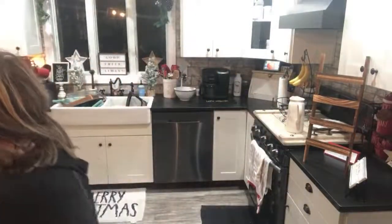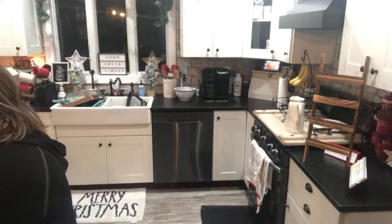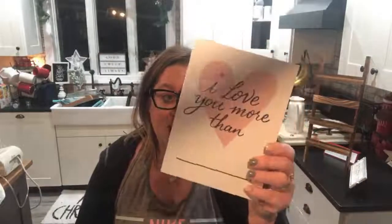Okay, next thing, and I got it. Here's a selfish reason of mine, once again, for chalk tour purposes. I will never use this. It says, I love you more than. It's not going to happen. But I like that it makes it look like a little frame, if you will.